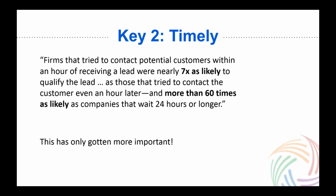And honestly, this study was from 5 or 6 years ago. I mean, how much more do you think we've gotten used to this instant gratification? Whether that's good or bad, we expect responses quickly. We have gotten accustomed to being able to get the information we want very fast. And if that doesn't happen, we're quick to move on to the next option, right? And just to be honest, there are lots of agents probably in your area, right?